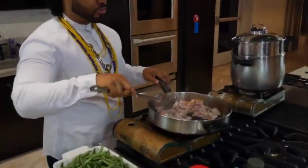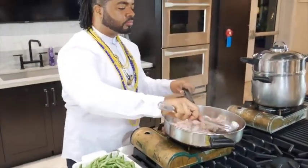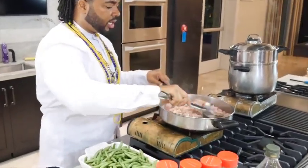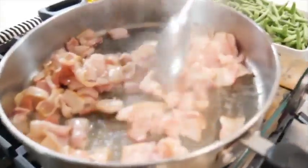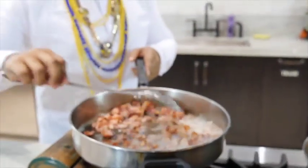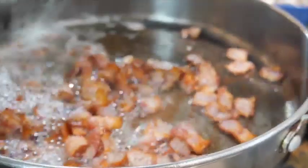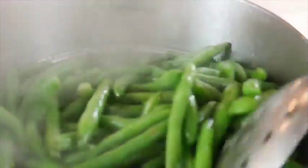The key to making really good bacon is a nice, even cooking, like a medium cook. Nice and small. That way each piece of bacon gets equally rendered. See that bacon is browning nicely in here? We're going to cook it down until it's nice and crispy. That way you get the most flavor out of it. Take a look at our green beans.